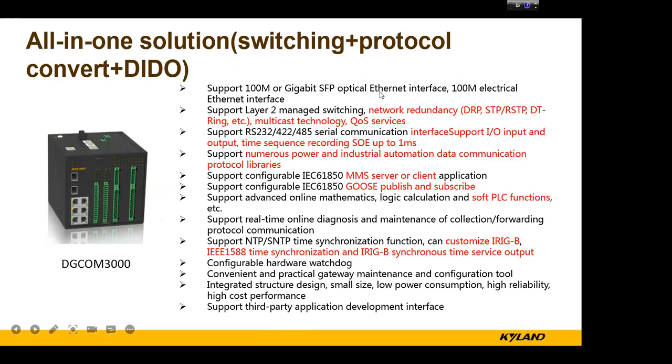On the switch side, it is actually just Silicon 3000A, and it supports the four software and hardware functions of Silicon 3000A. It can support network redundancy protocols such as DRP, STP, RSTP, and DT ring also. Besides, the multicast protocols and the queue functions are also supported, and also many other industry Ethernet protocols such as Modbus, Ethernet IP, and others.